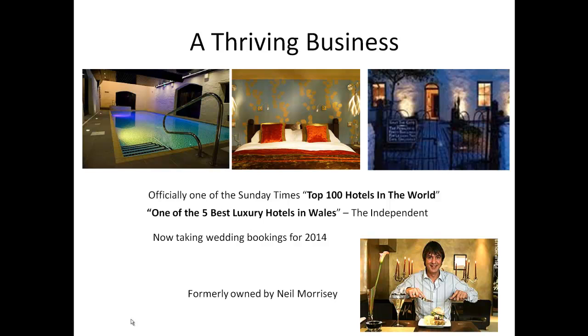This is not some grubby little B&B. This is one of the best hotels on the planet. The Independent called it one of the 5 best luxury hotels in Wales. If your daughter's getting married, you can book this hotel for her, but better not be in any hurry because they're booked through to 2014 now. Completely full this year, virtually full next year, now taking bookings for 2014.